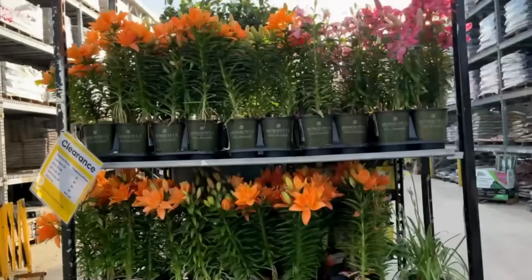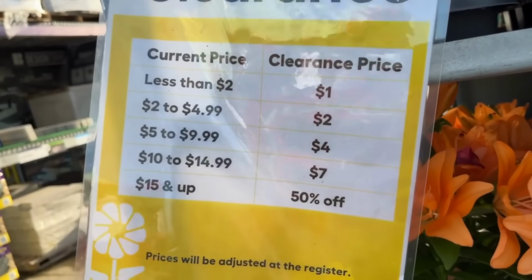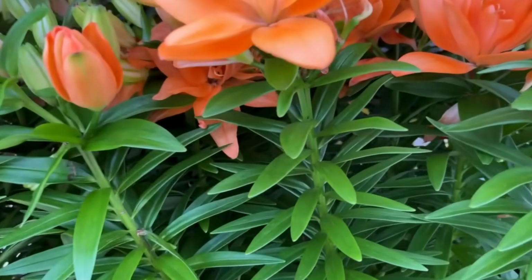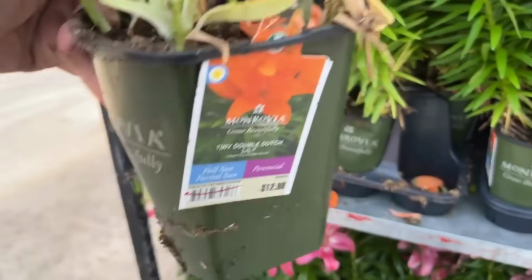Look at this, friends. We're at the clearance section at Lowe's Garden Center, and here is the clearance discount price sheet. And I can't believe they have all these plants on clearance already. So I'll be giving you some tips on what to pick out when you're shopping for your lilies.